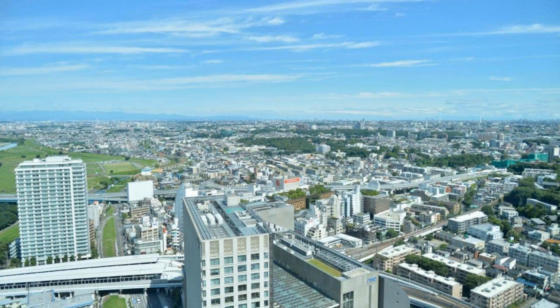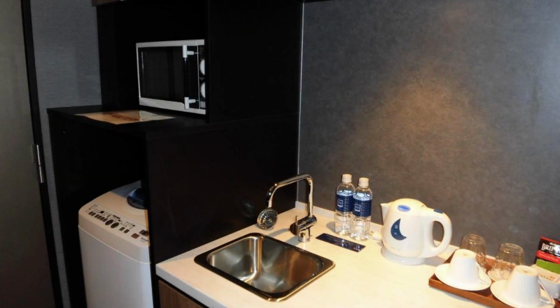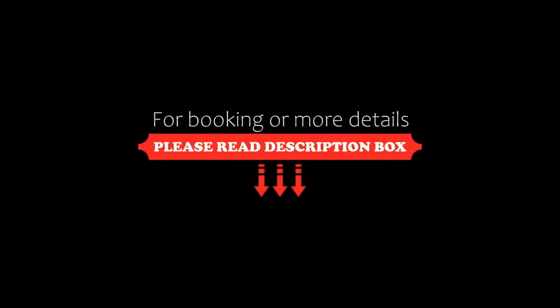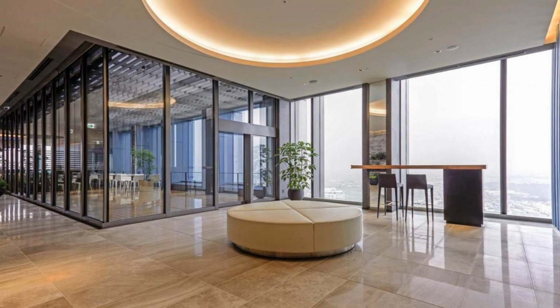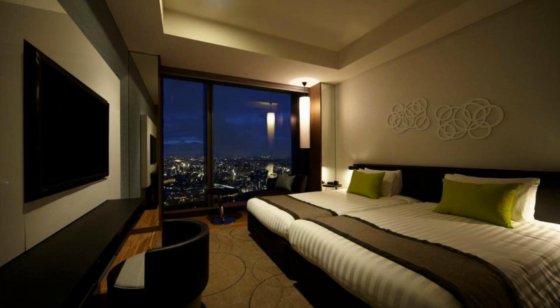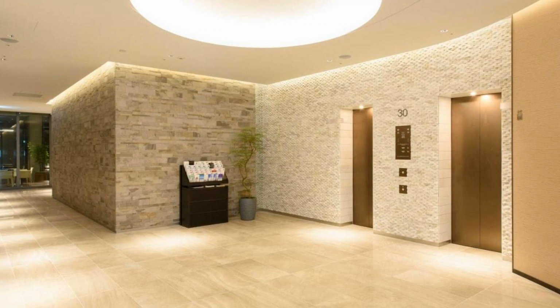The check-in time of this hotel is 2 p.m. and the checkout time is 11 a.m. Pets are not allowed in this hotel. The hotel accepts major credit cards and reserves the right to temporarily hold an amount prior to arrival. Guests are required to show a photo ID and credit cards at check-in.